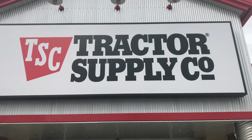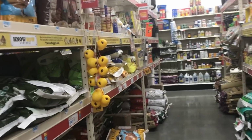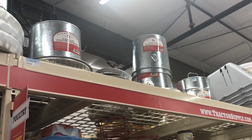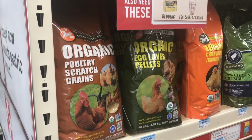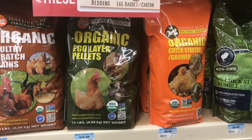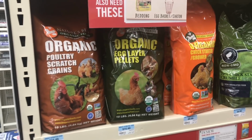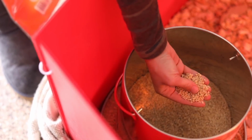Once I knew which breeds I wanted and I had ordered them and I knew when they were going to hatch and when they were going to arrive, it was time for me to get set up. Like I said, they had a lot of the items I would have needed on the website, but I went ahead to my local Tractor Supply. Tractor Supply actually has chicks during certain times of the year. They don't have them right now, but they do have everything I needed to prepare for them, such as the chick starter and grower, which is their food, and also the containers that I put their food and water in.